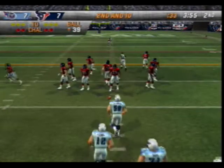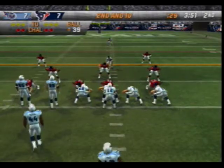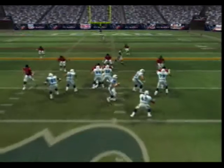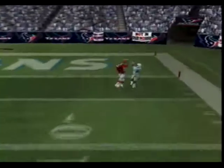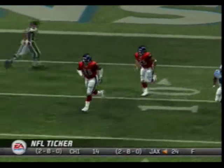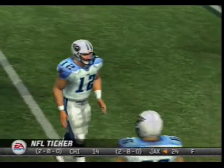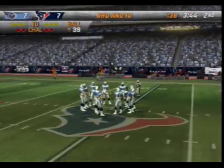Second and 10. Ball on the 39-yard line. Houston goes with a four-man front. Pressure coming. Rolls right. Looking for something downfield. Ooh, nearly picked off. Deep throw, nearly picked off. That was great defense right there. He got excellent position, and he did everything but come away with the ball.